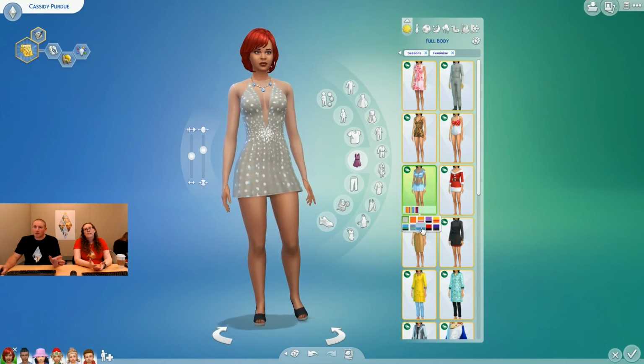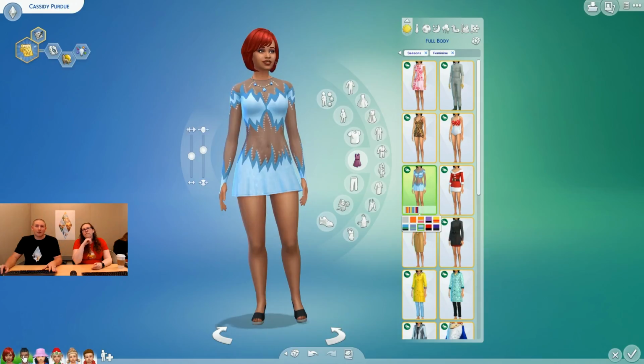And this is the one we skipped. We're coming back to it. We just wanted to show you the matching ice skating outfits.